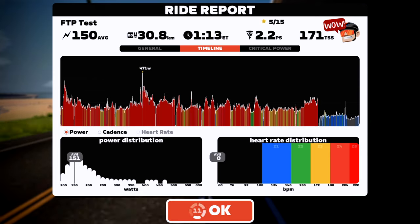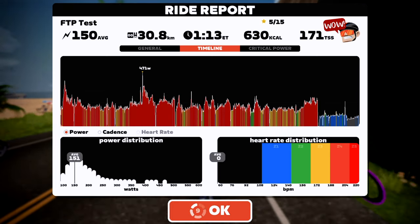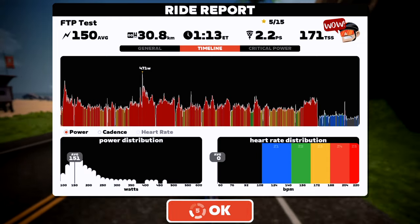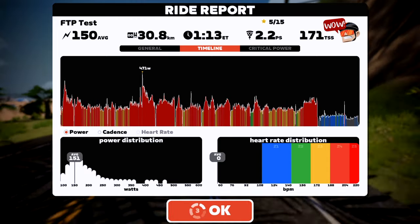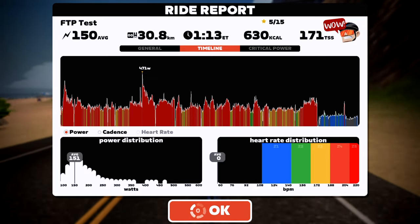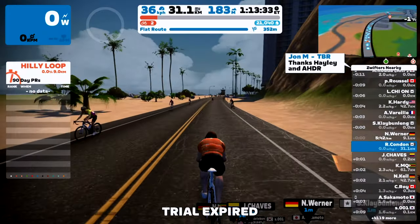I'll Google that. The middle graph, now this is called something, don't know what it's called, but it shows my effort levels. So the same as when you use a running app. Yeah, it does the same thing. So it shows my peaks and troughs. It shows where I've slowed off because I'm dying. It talks about power distribution and obviously heart rate, which I didn't have connected. So I need to buy a heart rate monitor for that. That is my FTP test for today.